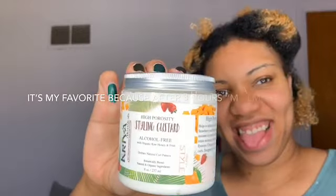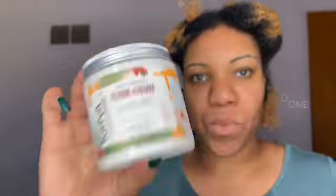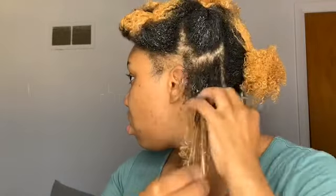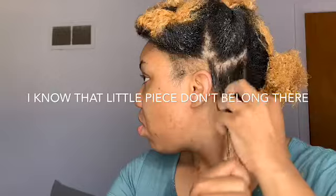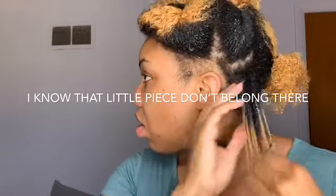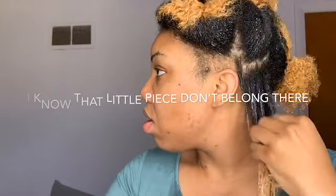Now onto my favorite part, using the styling custard. It, again, smells amazing, and I'm taking a small amount because I'm working in a small section for my twist. And I just glide that down through my hair and detangle it with my fingers as well to get it through my hair, making sure that it's fully saturated. This ensures that your hair will stay defined in whatever style that you do, and that it will not dry out.